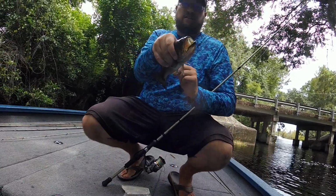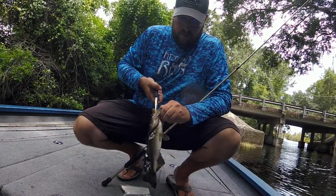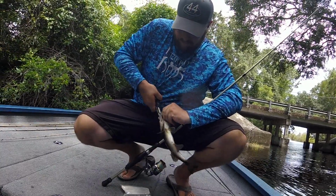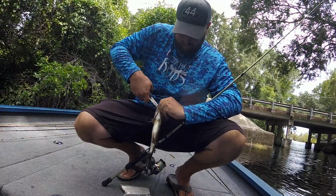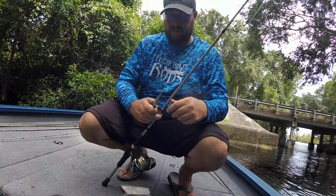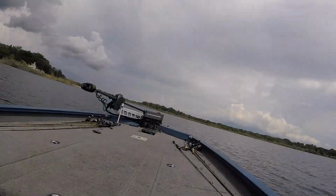That hook is not coming out of that thing. So it's a little guy, but catching, that's what counts, right? Catch him.